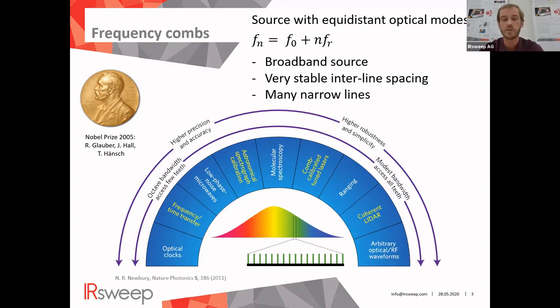For us, what's very important about it is that it's a broadband source. It has very stable interline spacing, so frep is very stable. It has many narrow lines, and it is quite powerful because it's a laser. As you can see quite nicely from the depiction in the middle, frequency combs are used for many different applications, ranging from optical clocks to waveform generation and coherent LiDAR. Each application has its own set of parameters that it requires, of how precise it has to be, how broad it has to be, and so on. So there are also many different ways of generating frequency combs. For us, we're in the middle in terms of the requirements.